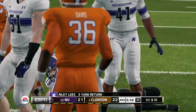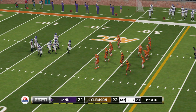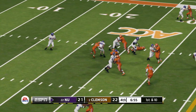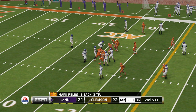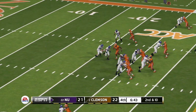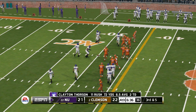Down at the 25. Things aren't tied, but they might as well be. It's this drive that could really dictate the tone for the last quarter. Takes a handoff inside and stopped immediately. No gain on the play. That makes it second and 10. Nice run, and he's brought down. That's a gain of five on the play.